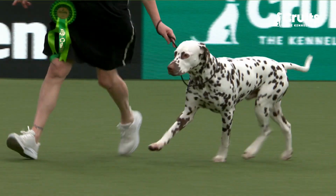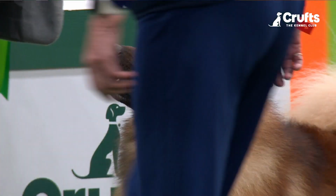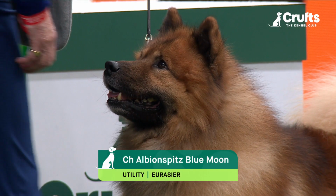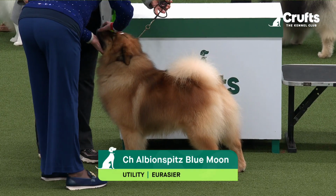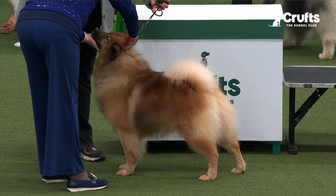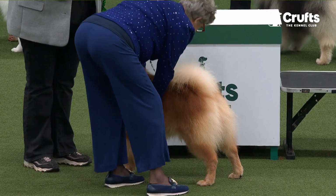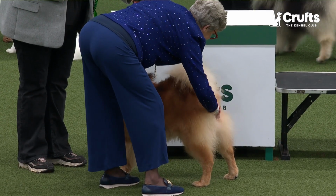Exhibit number 5484. And now we have a fairly recent addition, the Eurasier, a hybrid of Spitz breeds from Europe and Asia, as the name suggests. It was recognised by the Kennel Club in 2003. A Chow Chow crossed with German Wolf Spitz, and later it was crossed with Samoyed to stabilise the type. You can detect a bit of all of that in the Eurasier.